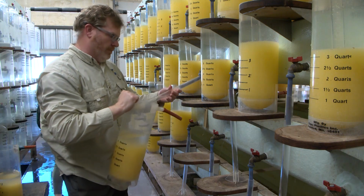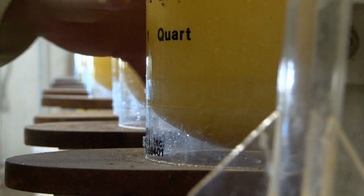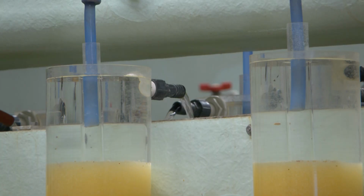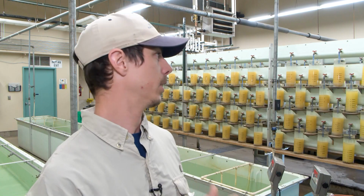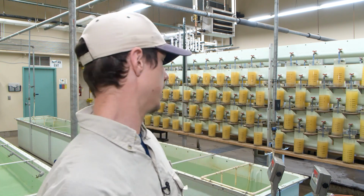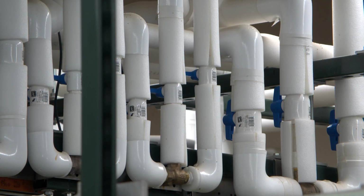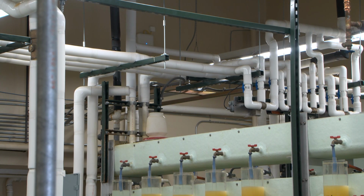Once hatched, the baby walleye, known as fry, will swim to the top of the jar to get air. When they do that, they get carried through the pipe at the top into this series of troughs here and through the plumbing in this building into these raceways that you see behind me, and they'll get stocked out into some of our area lakes and lakes throughout the region for that matter.